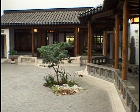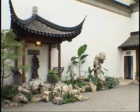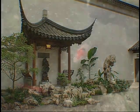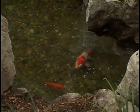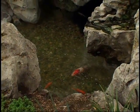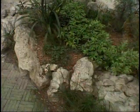Welcome to the Metropolitan Museum of Art's Chinese Garden Court, a reconstruction of an authentic Ming Dynasty garden courtyard from the city of Suzhou. The garden transports us to another world, where we can enjoy a respite from our usual hectic pace. It also opens a window onto how the Chinese think about nature.